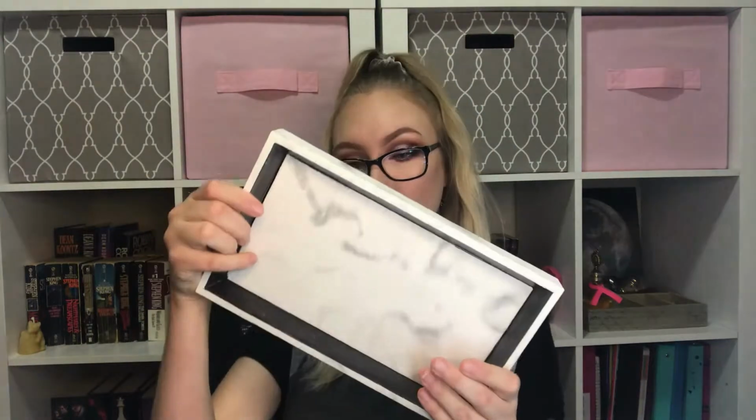And the next piece is this right here. This is just a beautiful little soap dispenser, and it has the gray to match with all the rest. And I like that it's square. Like, I feel like this looks so clean and chic. This I picked up for $9.99. And the last piece for this bathroom set is this tray right here. So this is $9.99 as well.